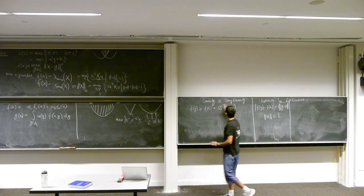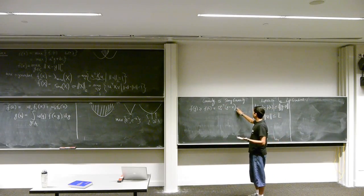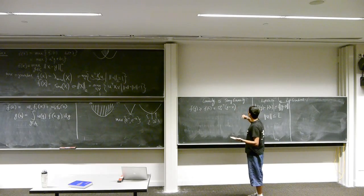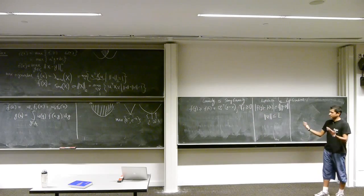Now, this is the first order definition of convexity. The corresponding second order definition would be that the Hessian, which is del squared f, is positive semi-definite. So the Hessian is PSD.